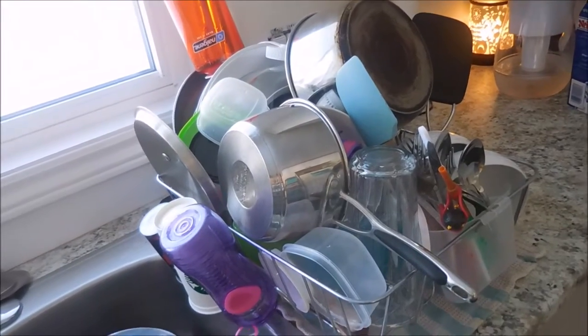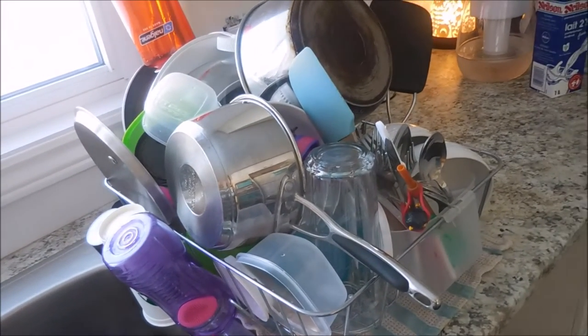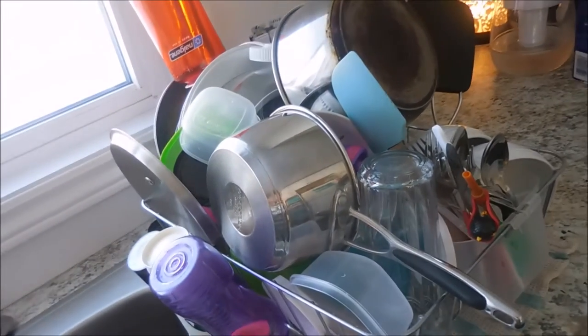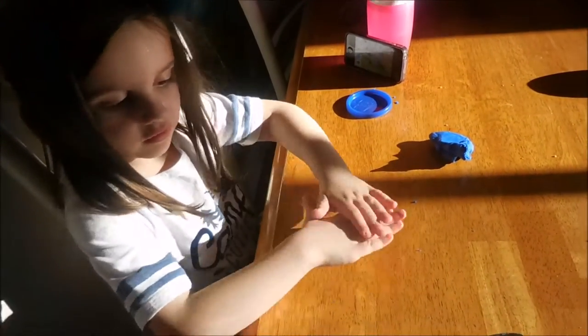Now to put all of this away so I can get going on the final load of dishes for the evening. I'll be so happy once we finally have a dishwasher. I feel like I will gain so much of my life back. So Aubrey is playing some Play-Doh while her mommy does the dishes.